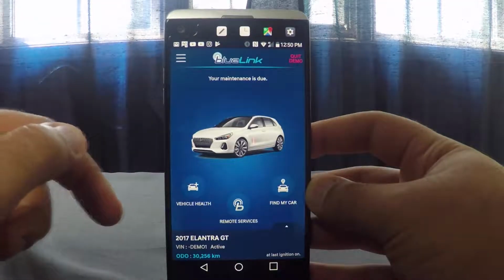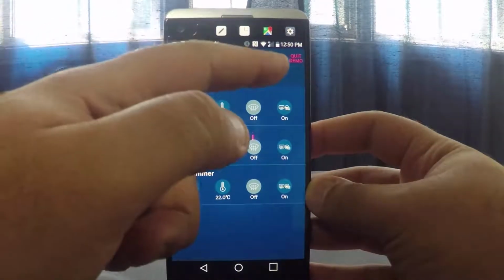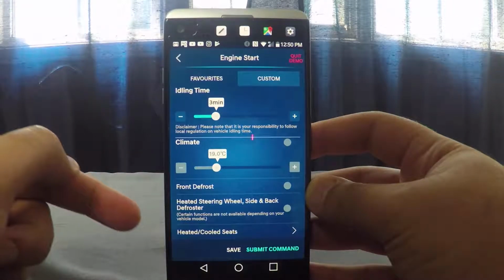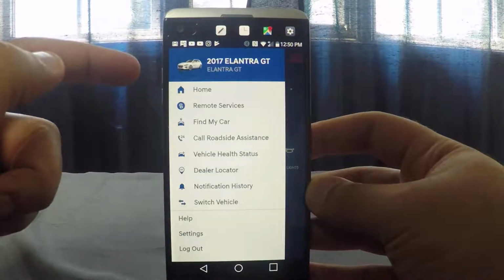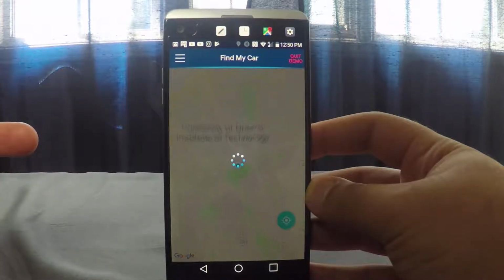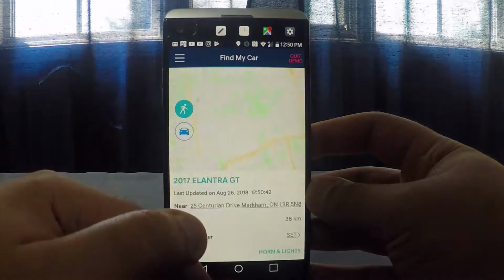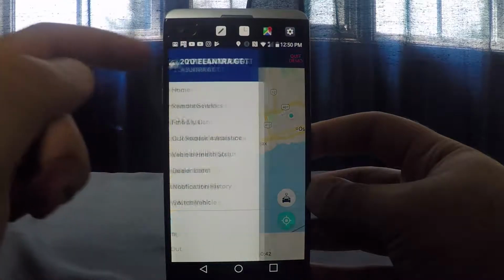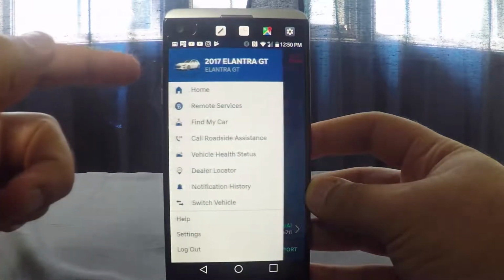Also available, just one model up from the base, is the Flulink App. This gives you remote access to your car, where you can start the engine, set the climate control and idling time, turn on the heated steering wheel and heated seats, and your defroster. You also can lock and unlock the doors, flash the lights, honk the horn, and you can find your car using the mapping system. So this will locate exactly where your car is parked. You can then flash the lights and honk the horn, or you can even set the parking meter time. So if you want to be reminded to make sure you don't get a ticket, you can set that straight to the app. You can also check the health status of your car to make sure everything's in tip-top shape.